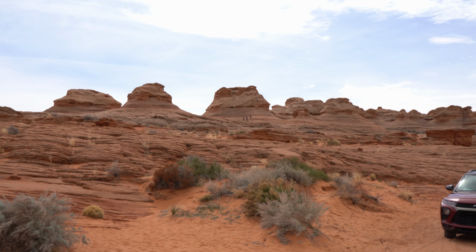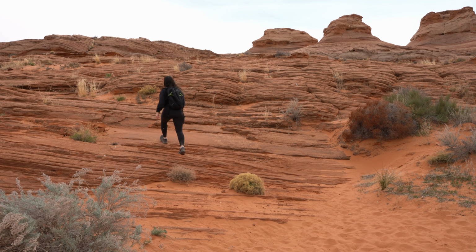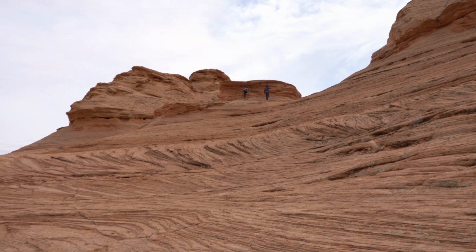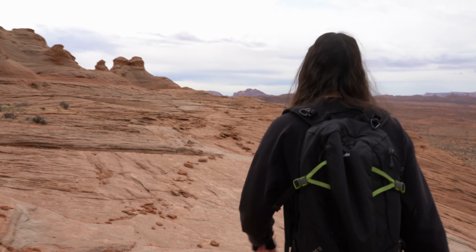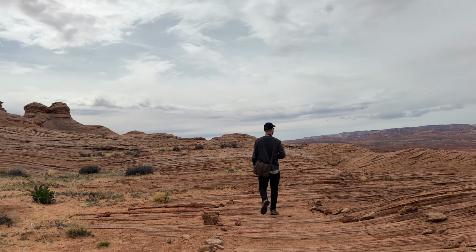Next up, we visited the New Wave, which is just a quick 10-minute drive north of Page. It's easy to reach by taking Highway 89 north for about 5 miles and then taking a short dirt road to the trailhead. Unlike the more famous wave, which requires a permit via a lottery system, the New Wave is much easier to access and is usually much less crowded.